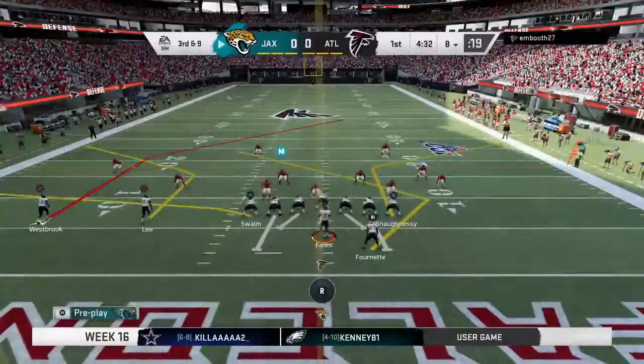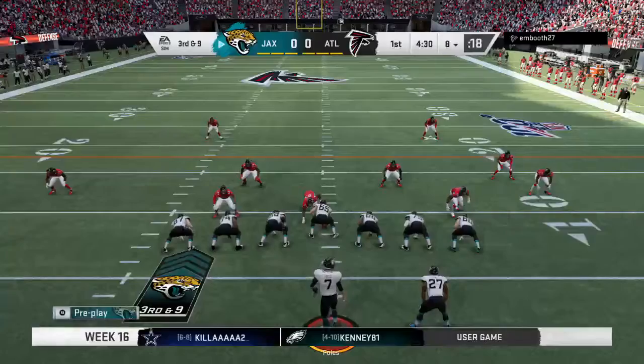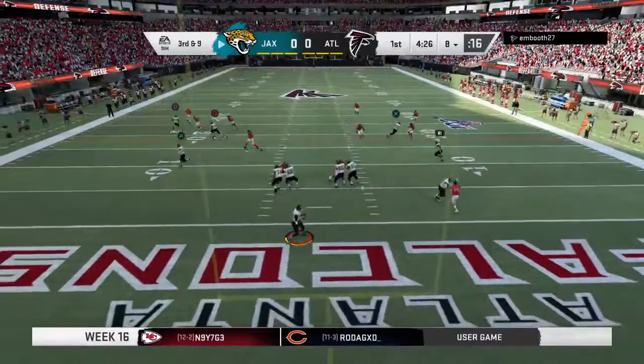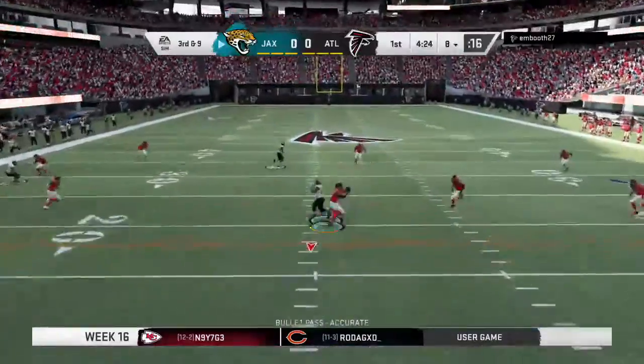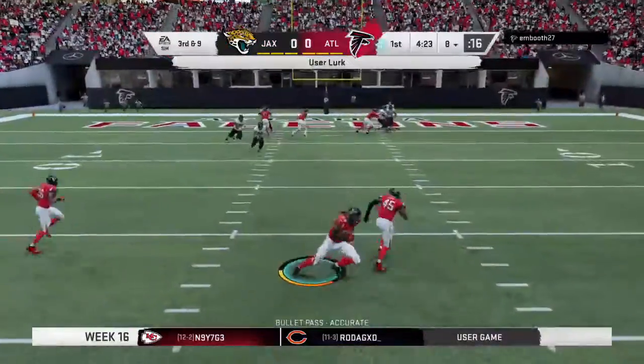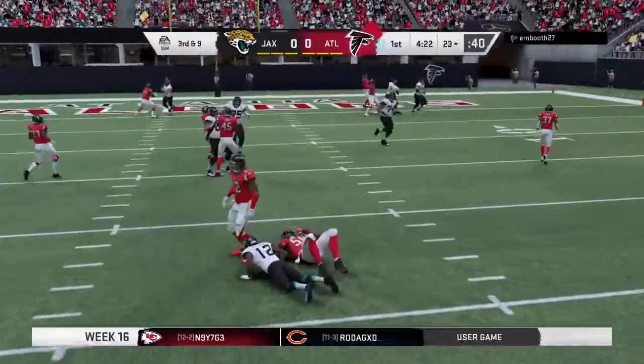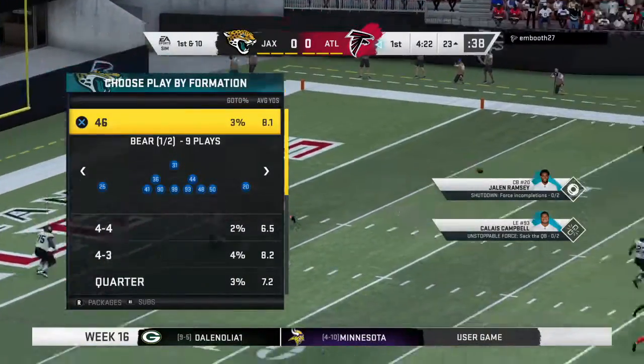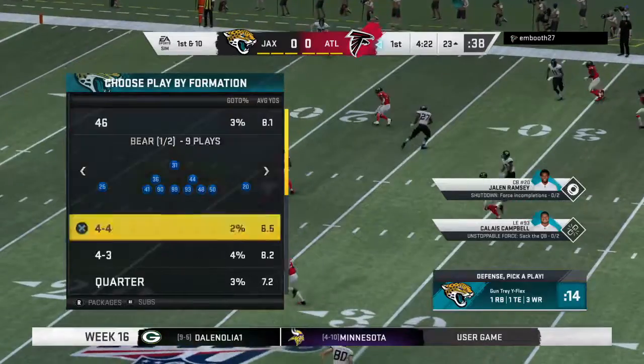So a 3rd and 9 and 6 defensive backs out there in the dime. Patrolling the passing lanes. Now Foles. He rifles one that's intercepted. Devondre Campbell, the linebacker, picks it. And his guys are going to get the football at the 23-yard line.